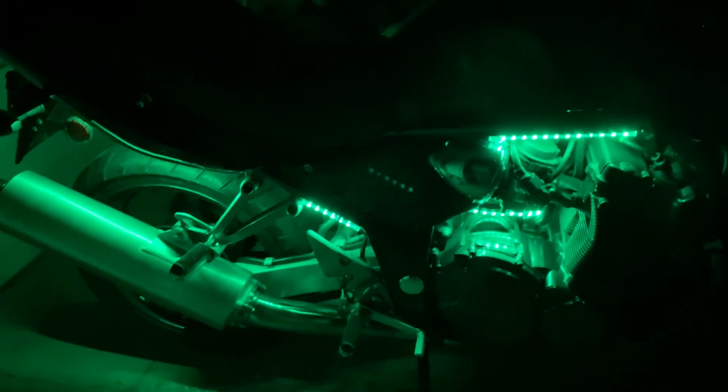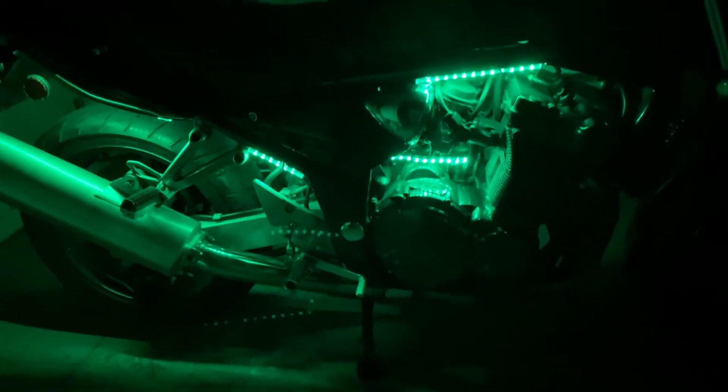It has strobes. It has neons on both sides. Pretty cool, huh? I just wanted to show them all to you guys and see what you thought of it.